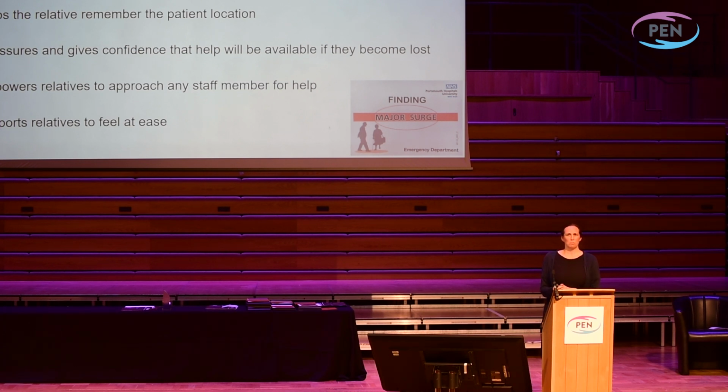And they're also told if you don't want to speak to anybody, you can just show a card and they will tell you where to go. So finding cards really do, we notice in our departments, help relatives feel much more at ease when they enter the department. They help them remember the destination of where they're going to, and also reassure them that there will be help available should they get lost.